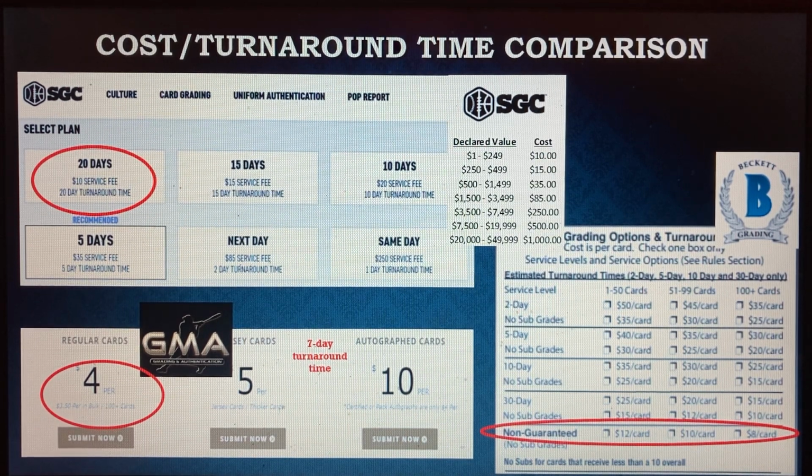GMA raised their prices. If you've graded through them before, it used to be $3.50 a card for anything under 100 cards for submission, and $4 is their current rate for the same quantity of cards. Anything over 100 costs $3.50, which was their old price for under 100. It's $5 per card for jersey cards, and $10 to authenticate autographs, which is pretty sketchy to me, and we'll talk about that later on. Authenticating autographs is a tough market to be in, and you really have to know what you're looking for.